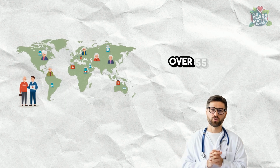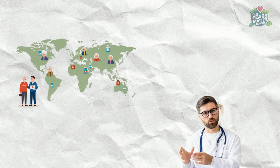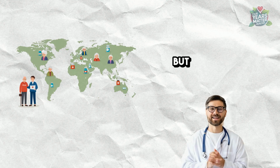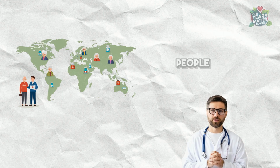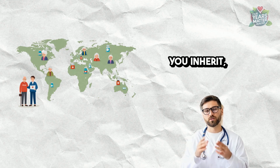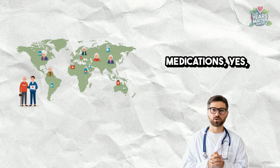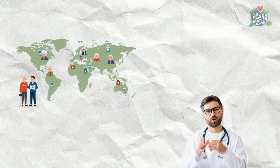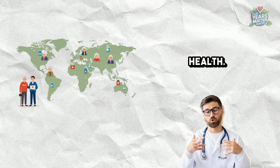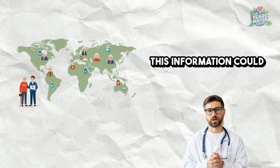Dementia now affects over 55 million people globally, and that number is climbing fast. Every year, nearly 10 million new cases are diagnosed. But here's the shocking part. While most people think dementia is just a part of getting older or something you inherit, the truth is far more complex. Medications, yes, the very ones meant to help us, can sometimes be silent culprits, quietly chipping away at our cognitive health. If you or someone you love is over 60, this information could be life-changing.